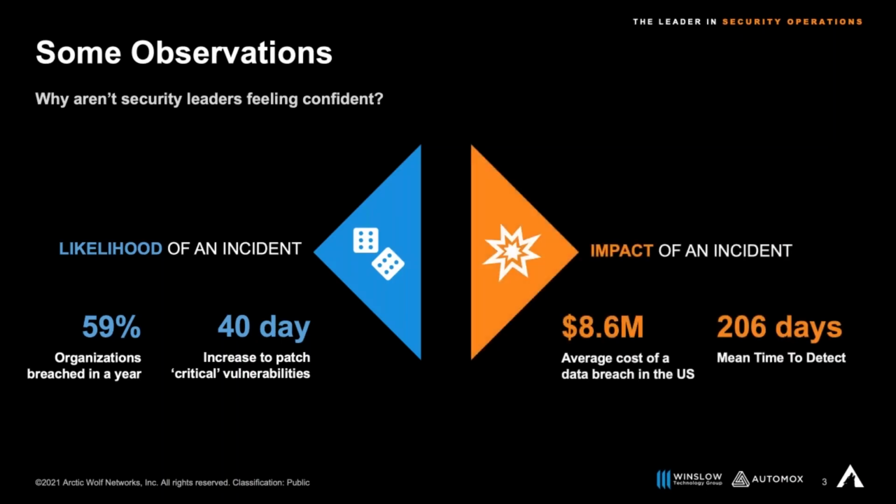Second, leaders are concerned and aware of the potential impact of those attacks, right? There's an estimate that the average cost of a data breach in the US was around $8.6 million, according to Accenture and Ponemon. The same survey found that the mean time to detect stretched to 206 days, right? Well over 6 months. And it's only common sense to appreciate that the longer an attacker goes undetected, the bigger the potential impact to the customer and the environment is, right?